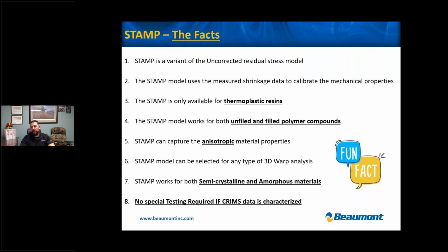And what I mean by that is small deflection, large deflection, and or a buckling simulation. 7, STAMP works for both semi-crystalline as well as amorphous materials. And number 8, no additional testing is required, assuming your material was tested with CRIMS. So without the CRIMS data, I know I've mentioned it 3 or 4 times, you simply cannot take advantage of the STAMP solver.